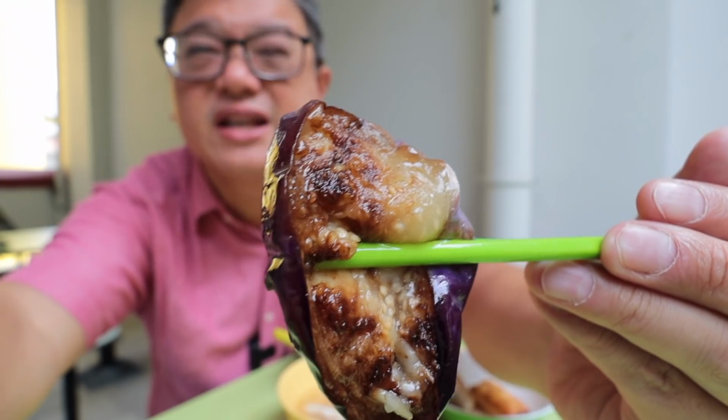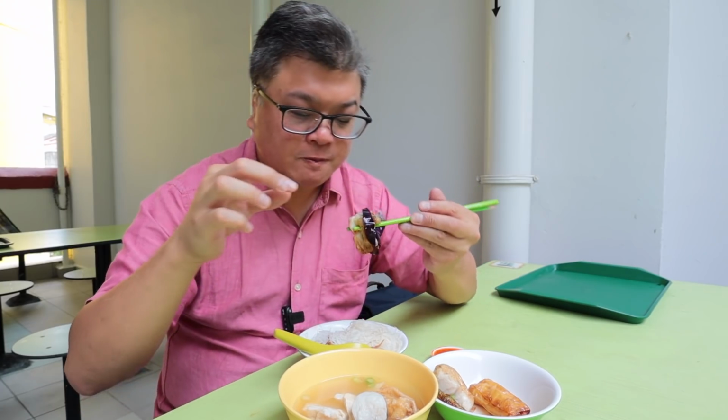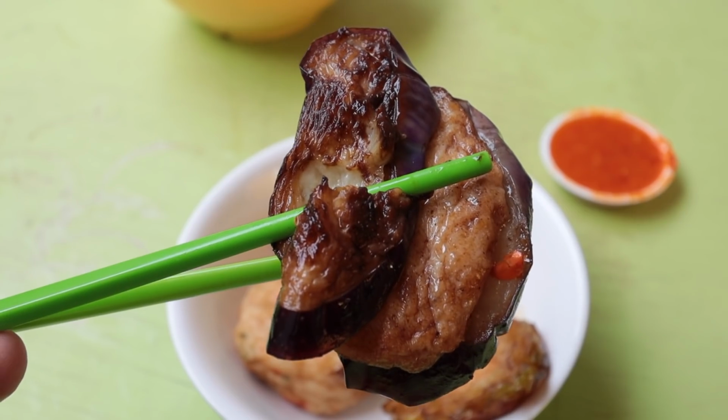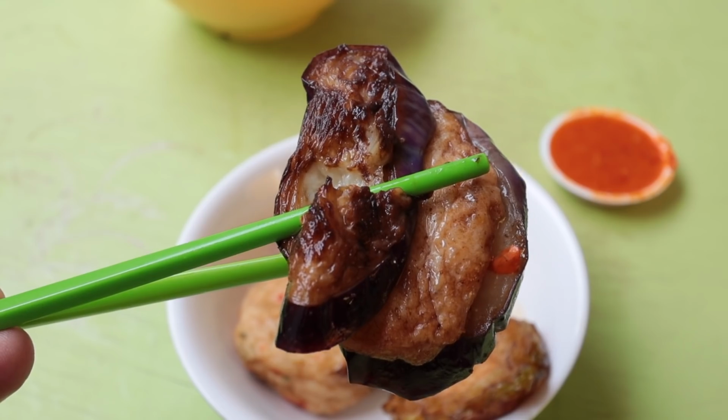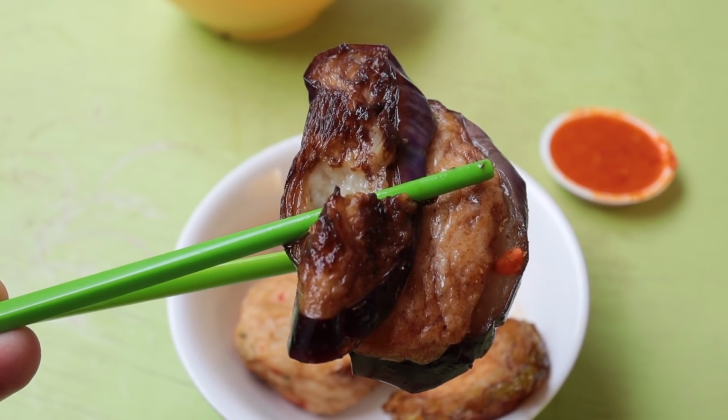Ooh, nice. Trying the stuffed brinjal, fried stuffed brinjal. Brinjal has that nice vegetable sweetness to it, and of course it's fried. You've got that oil richness, and there's a bit of savouriness from the fish paste.